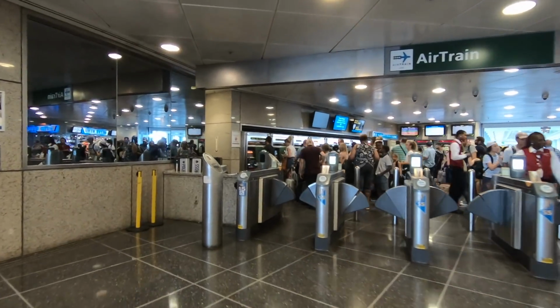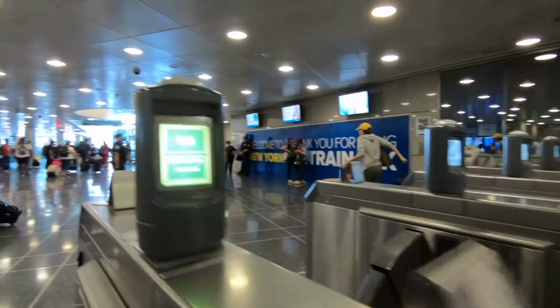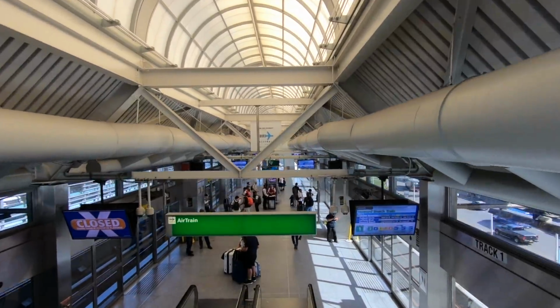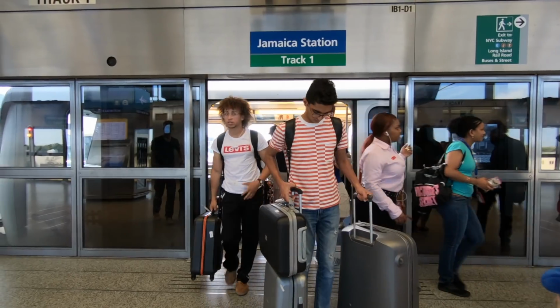Once you get off the Airtrain, you're going to see some turnstiles. Before you can go into those turnstiles, you actually have to buy the ticket. It's kind of like they make you pay after you use the Airtrain. It's $5, and then you get on the Long Island Railroad. It's really simple.